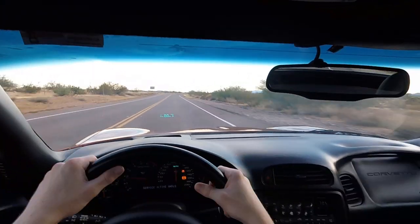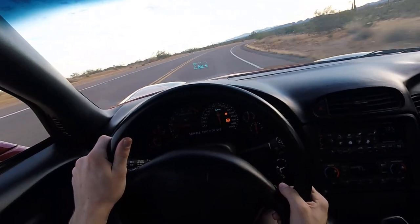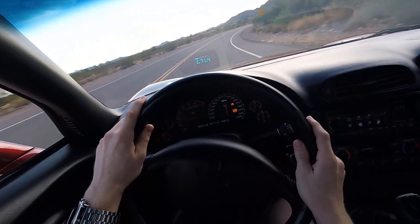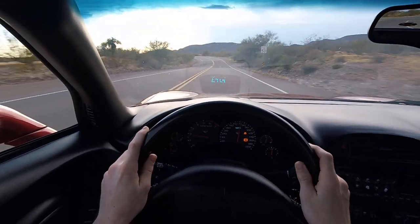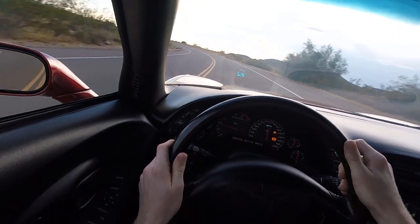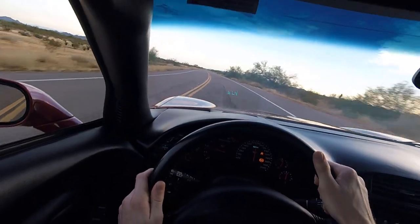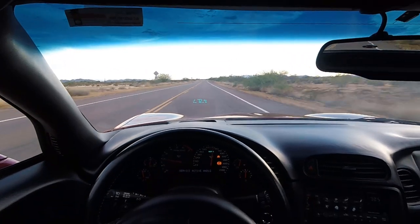We'll go through these turns one more time, and then I think I'll mount you up to the exhaust so you get a little glimpse of what the car sounds like. I can't get enough of this thing through the corners. It is so fun. Woo, hard on the brakes. Heads up display lets me know how fast I am going. That will be cool if you guys can see the heads up display in the video.